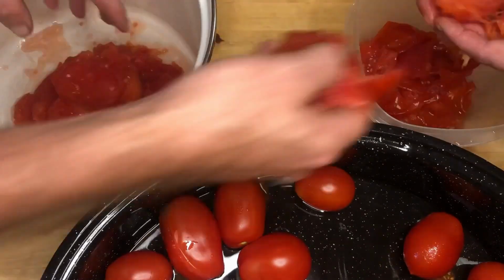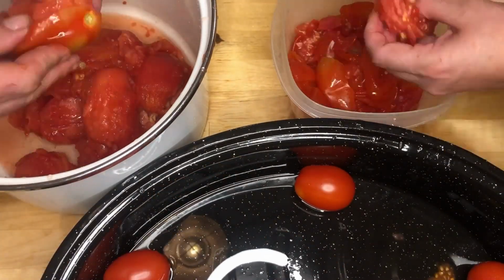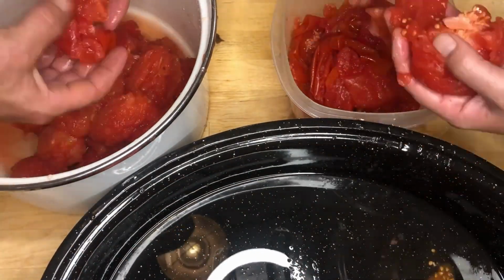36 pint jars of salsa at 1 pound of tomatoes each. 24 pint jars of ketchup and chili sauce at 1.5 pounds of tomatoes each. And 24 half-pint jars of tomato juice at half pound of tomatoes each. Saving all of our seeds and skins and cores from our canning yields a bonus of around 20 pounds of waste, turning into 40 4-ounce jelly jars or 125 milliliter jars of tomato paste or pizza sauce.